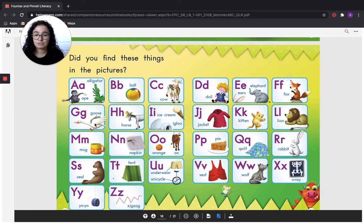G, goose. I'm pretty sure we found a goose. H, a hat on top of a horse. We did find that horse. I, ice cream and igloo. We did find those. J, jacket. I'm pretty sure we found jacket. Did you find jacket? K, kitten. We did find a kitten. L, lion. We did see the lion. M, mug. We did find the mug. N, napkin. I think we maybe found the napkin. Did you find the napkin?